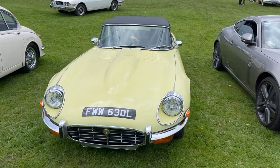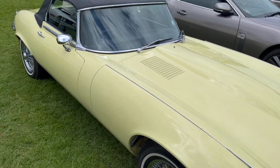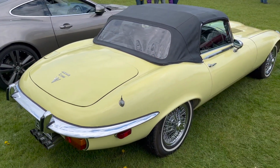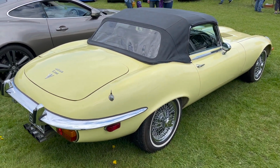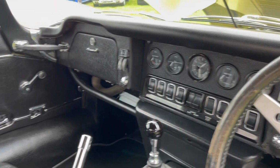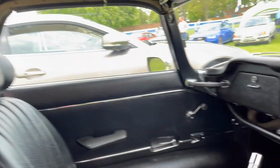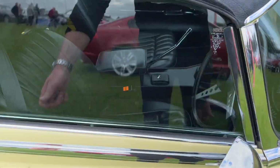So here we have, in my opinion, the winning car. Look at it, it's absolutely gorgeous. The colour is beautiful. Lovely colour. Very, very pretty car. The guy's about to open the bonnet for me. That's the interior, guys. Well sorted. There's no rips in the seat. Door shuts lovely.